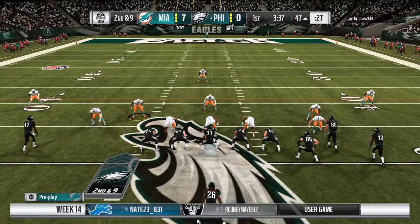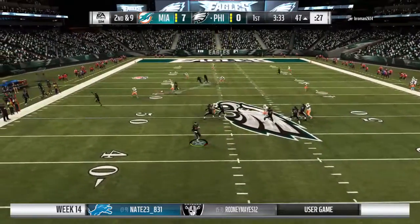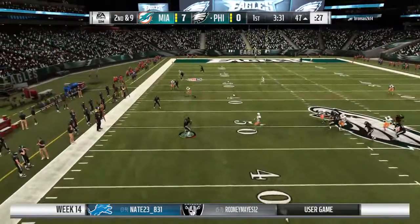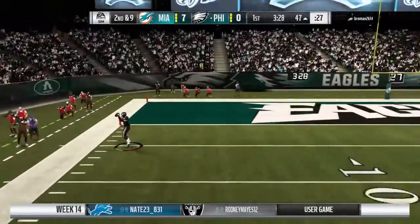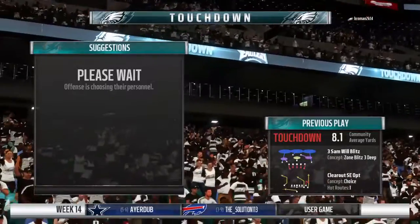Done. 180. Wentz to throw on 2nd down, buying time to his left. Now he'll let it go deep left side. And he's got it. What a catch on the sideline.